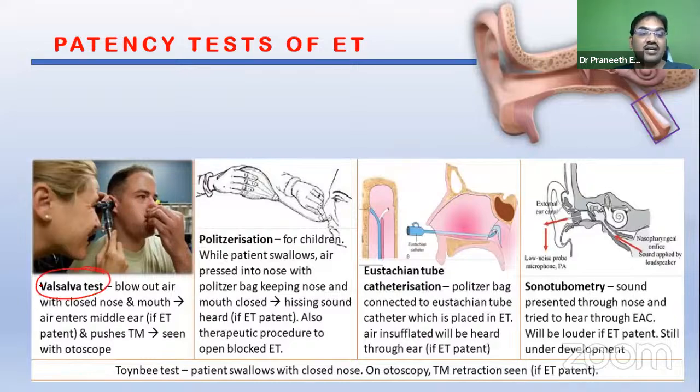So you do a Valsalva test: you ask the patient, by closing the nose and mouth, to blow out. The air will enter the eustachian tube and then the middle ear. If the eustachian tube is open, only then will the air enter the middle ear, and that will push the tympanic membrane outward. You can see the outward pushing of the tympanic membrane with the help of an otoscope from outside. If the eustachian tube is blocked, the air won't enter and the tympanic membrane won't bulge outward.